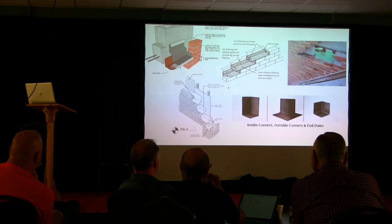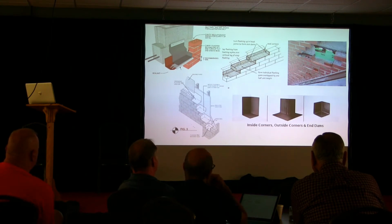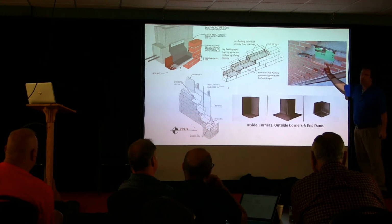Now, again, if we're really, you can freak a person out from ever buying a house. Do we really get off into actual end dam application for clients? Probably not, because we can't see it. It's not there. But I want to instill this knowledge in you guys, because this is what we're supposed to be seeing. Some sort of flashing at a rake ledge.